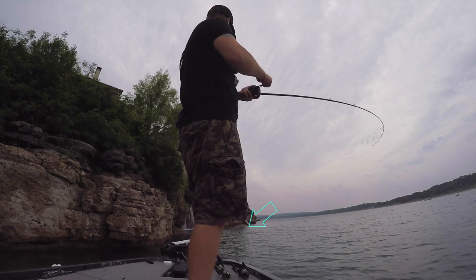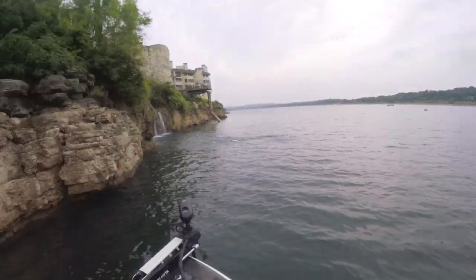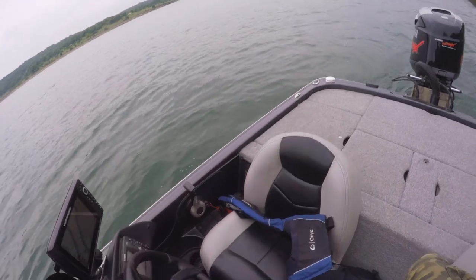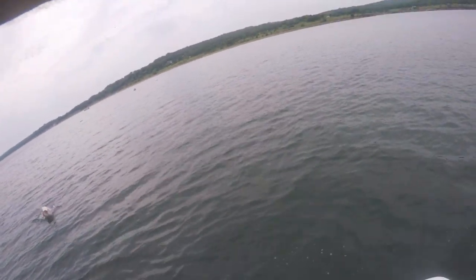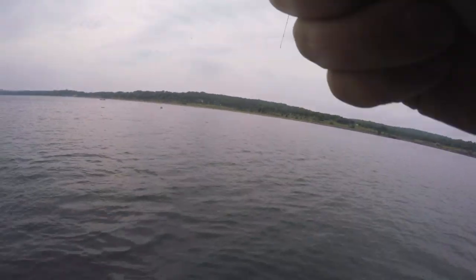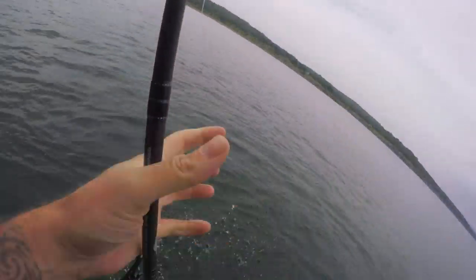Nice fish. It's a huge fish. Oh my God, it's a huge fish, guys. This fish is huge. I don't have my net. It's the biggest fish I've ever caught in my life, no doubt. Look at this thing. Oh my God, please get this. Please let this fish get in the boat.